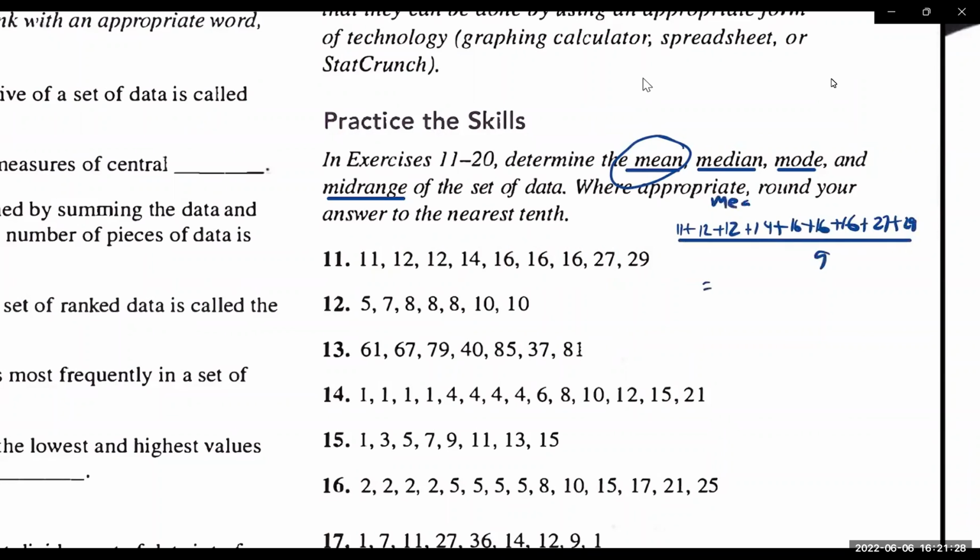So this is the mean. 17. You got 17. All right, let me double check. It sounds right. Yeah, I got 17 too. Good. So 17 it is. So that would be our mean.